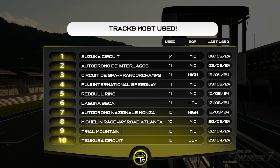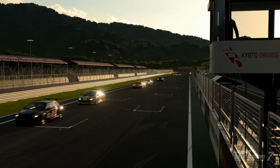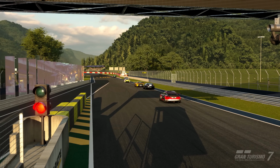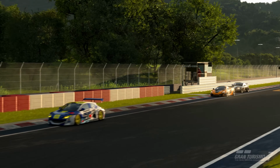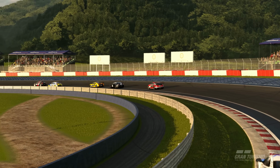So I really, really do hope Gran Turismo look at using some of those tracks that have never been used before, or used once or twice. You know, they are enjoyable tracks. I love St. Croix tracks because they're wide, they're open. You can have some fantastic races there. You really, really, really can.